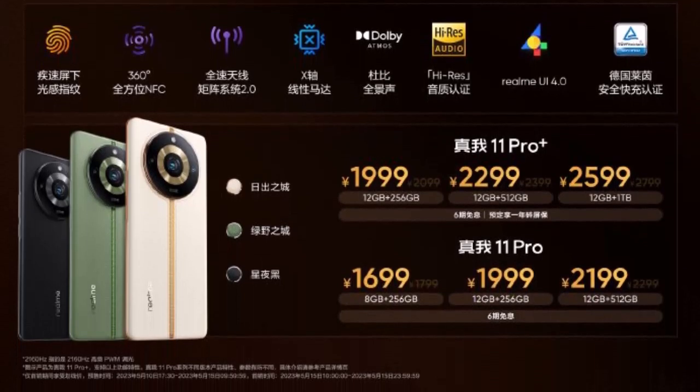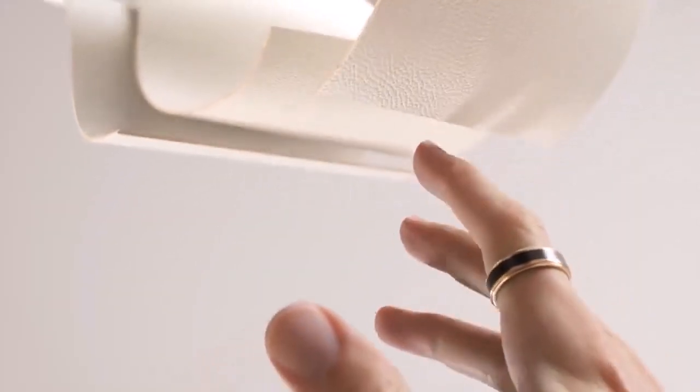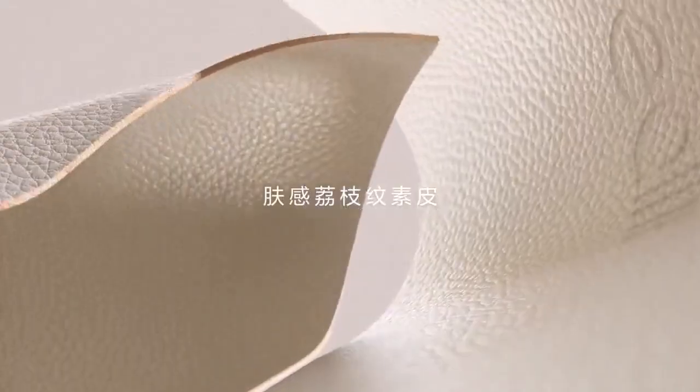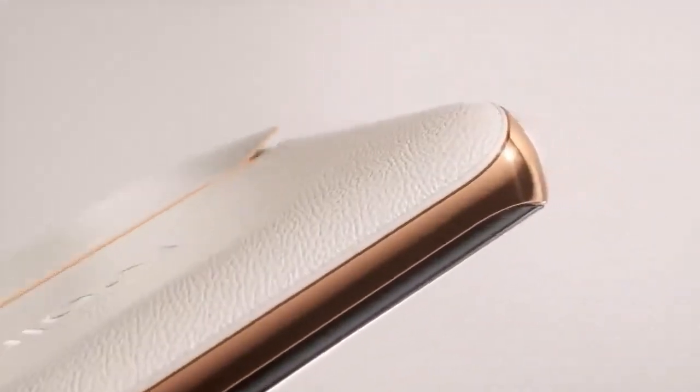Now, the battery capacity of this phone is going to be 5000 mAh, with 100 watt wired charging support. The 100 watt charger will be included in the box itself, which is again a pro thing to have.